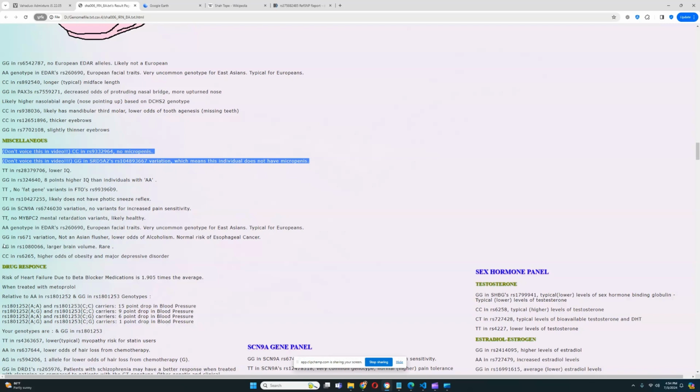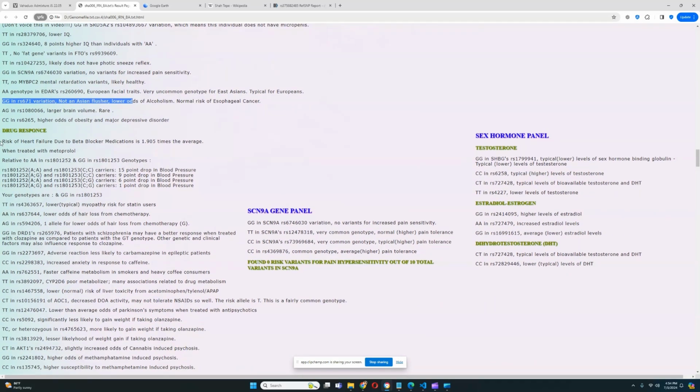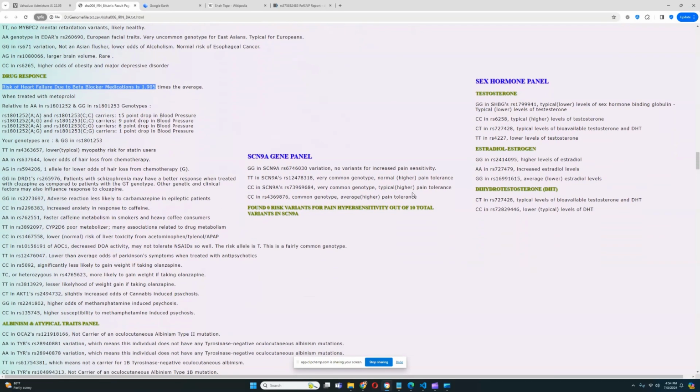Okay, and she has a genotype for larger brain volume that is quite rare, and she also is not an Asian flusher. Her risk of heart failure due to beta blocker medications is 1.9 times the average, so she's definitely very predisposed to heart failure due to beta blocker medications. And we remember she does have variants for pain hyposensitivity, but it is good to know that she does not have any risk variants for pain hypersensitivity.